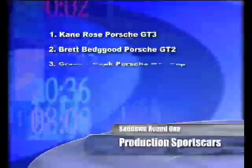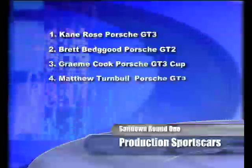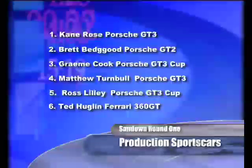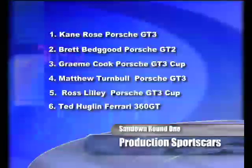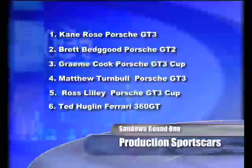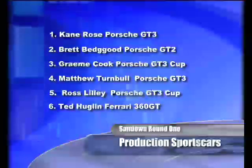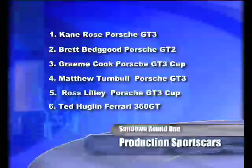Kane Rose is on pole position in the Melbourne's Cheapest Cars Porsche 911 GT3. Alongside him, Brett Bedgood in the GT2. Then comes Graham Cook, also in a Porsche, another GT3. Matthew Turnbull, also GT3, as is Ross Lilly. He's out of position number 5 in a Porsche GT3 Cup car.